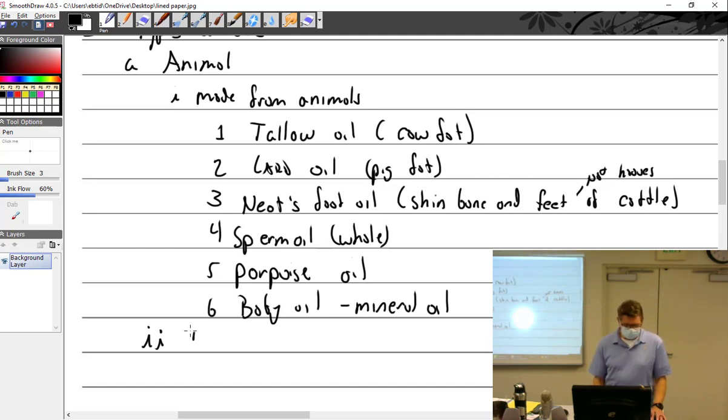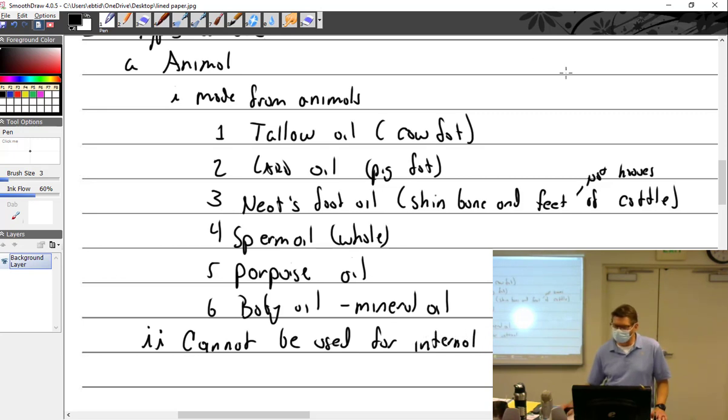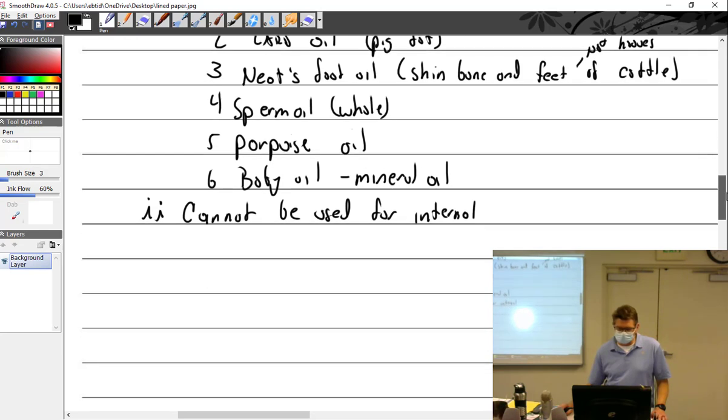All right. Okay, talking about animal oil. What about this? Cannot be used for internal combustion. Then why did I bring it up, right? So you know not to. For internal combustion engines, because they produce fatty acids at high temperatures.